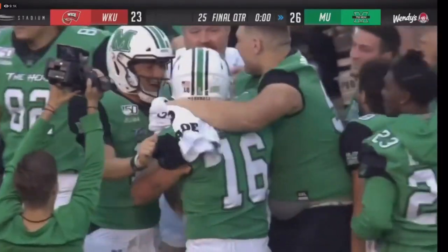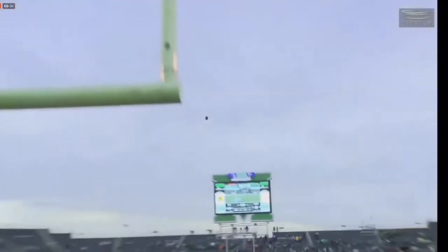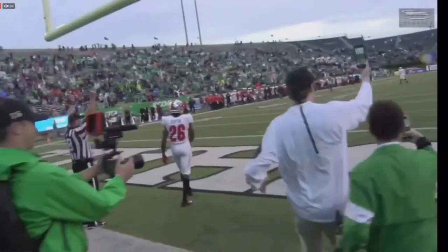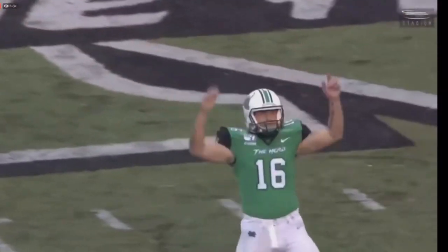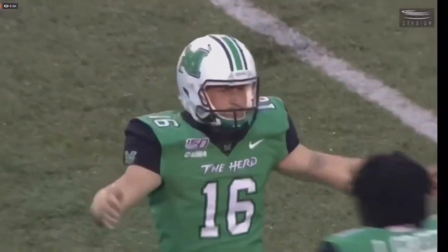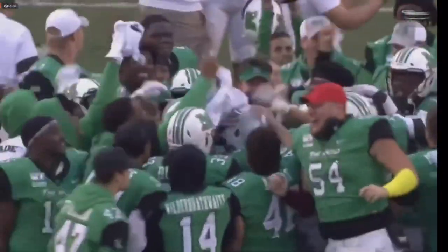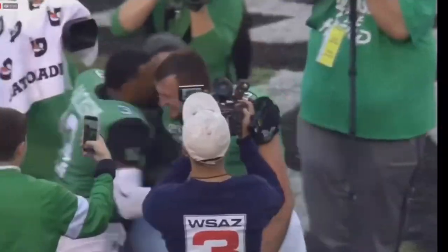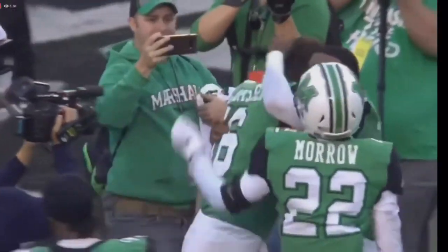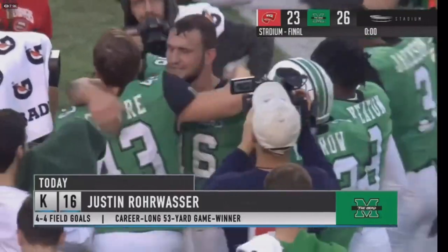The timeouts couldn't stop him. The rain couldn't stop him. And that would have been good from close to 60. Oh, and by the way, it was his third one in a row that he made after getting iced twice. Got two practice runs at it and drains it when it really matters. Wow, what a finish. And how about a kicker with two career longs in one game? Kicked a 46-yarder to set a career high earlier in this game.